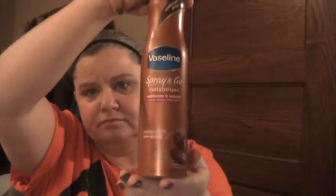New to me, I don't know if it's a new product, Vaseline Spray and Go Cocoa Radiant Moisturizer. So apparently this stuff dries really quickly, so you don't have to do the I've moisturized and I'm dancing around dance while you're waiting to put on your shirt. So I'm hoping this is cool and that this is going to dry out quickly. Not that I'm ever in a rush to get anywhere because I work from home, but who knows.